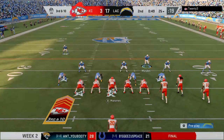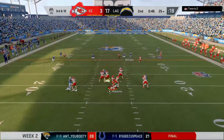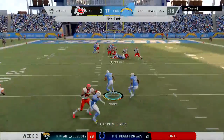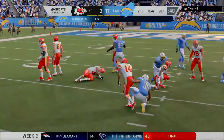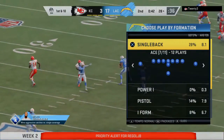He can't hang. He's not going to get me. Throwing is Mahomes on 3rd. Into heavy traffic, and it's intercepted. Picked off at the 35. And this return is going to be halted right around the 28-yard line.